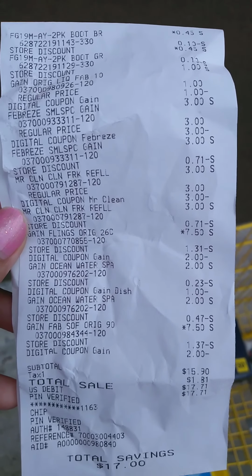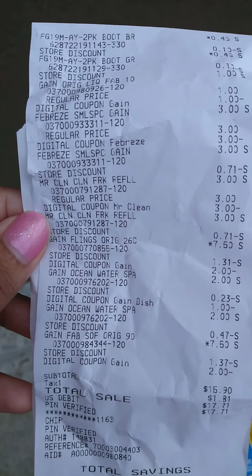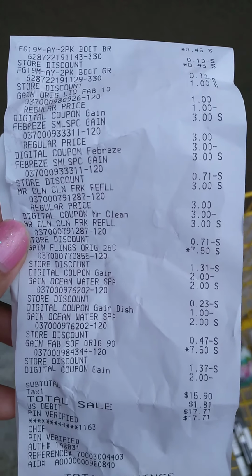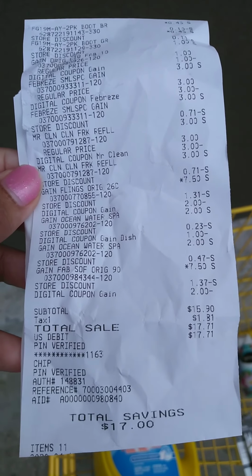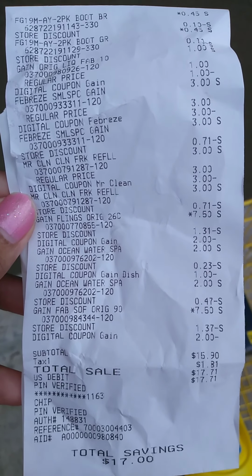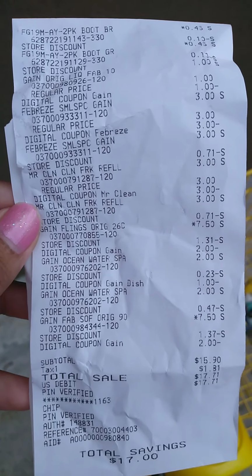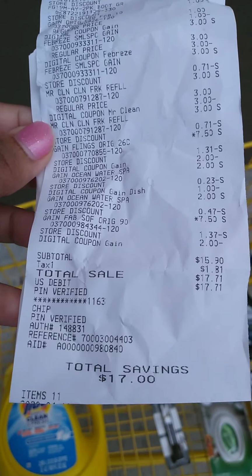But either way, still not a bad deal. I mean, that's basically paying for the big bottle of the softener, as well as the 26 count Flings. Yes, Gain Flings, and then I got the rest for free. I mean, really. So I had a savings of $17 for 11 items. It does have the two socks in there, so really 9 items. Yeah, $15 would have been actually the total for all the stuff. So that is that deal. Again, just make sure you scan. Again, not a bad price either way. I mean, we still had a savings.